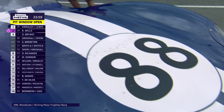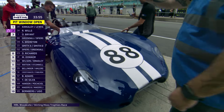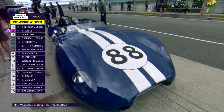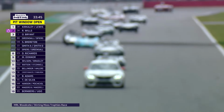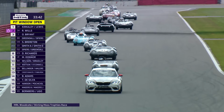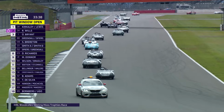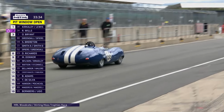There's the 88 car, so Nigel Greensall is out. John Spears is in already. So John has vacated 152, the Lister Knobbly, the more rounded and voluminous of the cars. John heads off. Was that the Knobbly just in front? It was a Knobbly just in front, yes. BHL 152 is the registration number. BHL being Brian Lister, and the chassis numbers of the cars, all BHL, I believe.